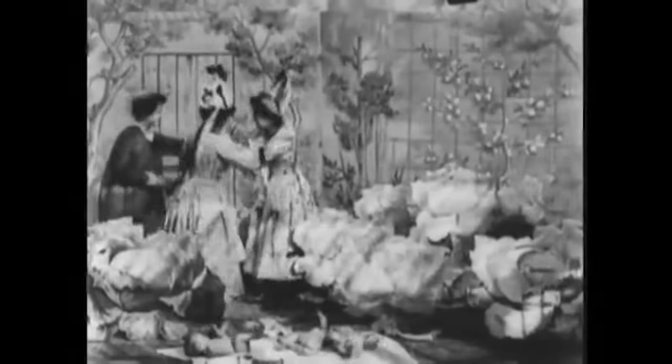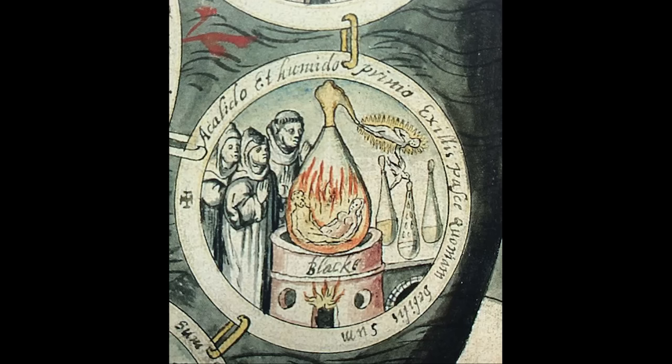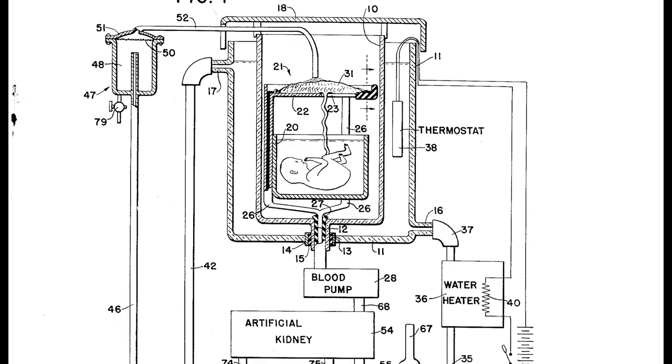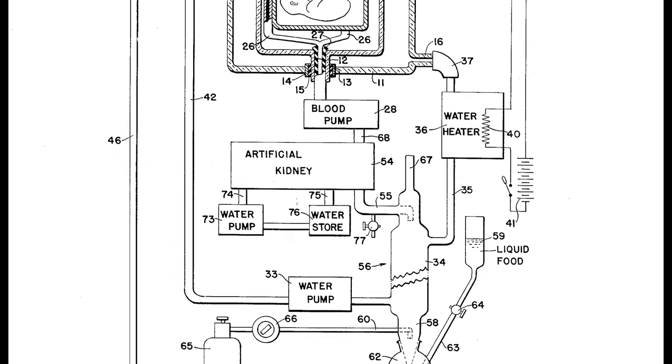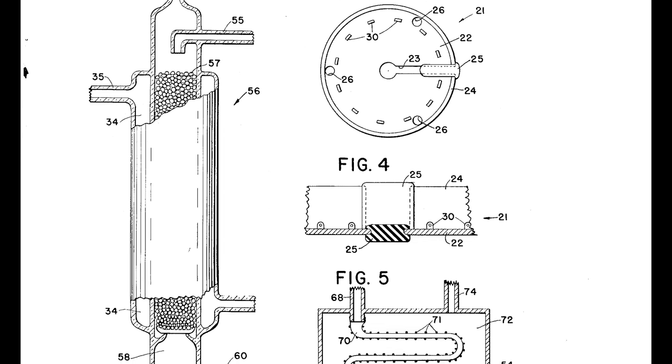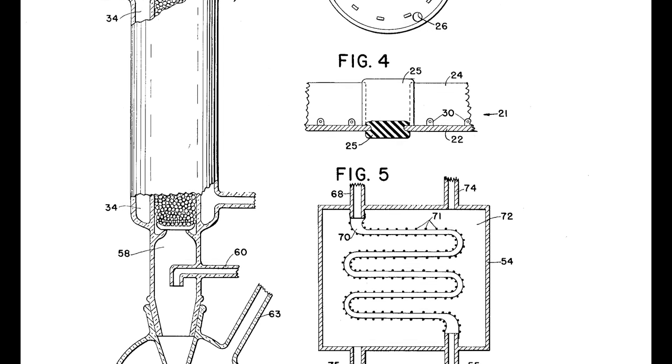Obviously, we know how babies are made organically, but what we're saying is that it's not the only way, and that things like the artificial womb have been patented since the 1950s, so this isn't science fiction. Why would there be such a thing as an artificial womb? Why would it be needed? Especially so soon after an alleged baby boom?